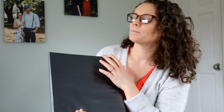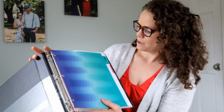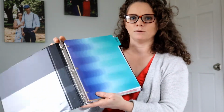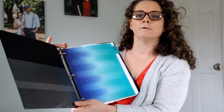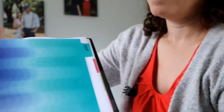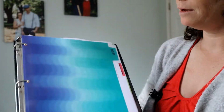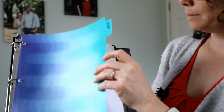This one was made by one of Ryder's teachers here at the school that my son goes to, and I really liked her little system. She has little tabs in each of these little things, so I'm able to add Ryder's stuff. I'm gonna come closer, and right here, this first tab is gonna be his current IEP that I could stick right here behind here.